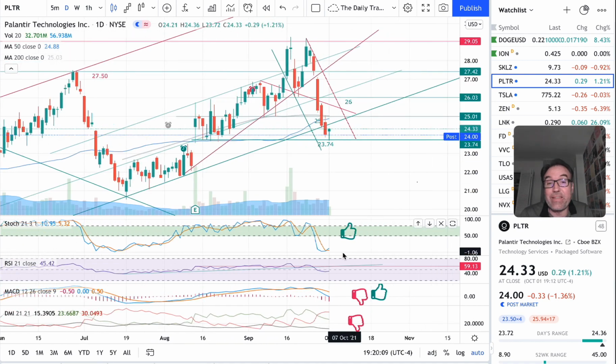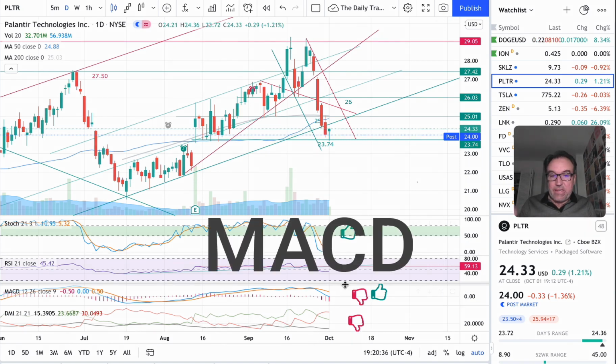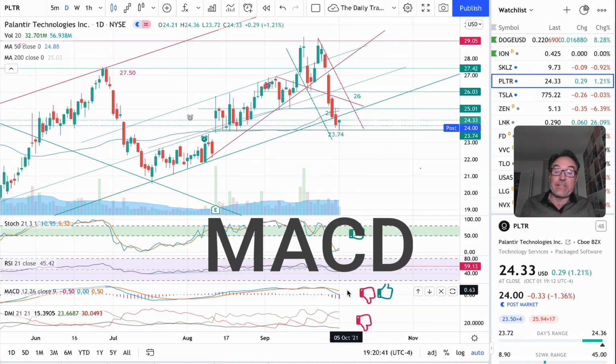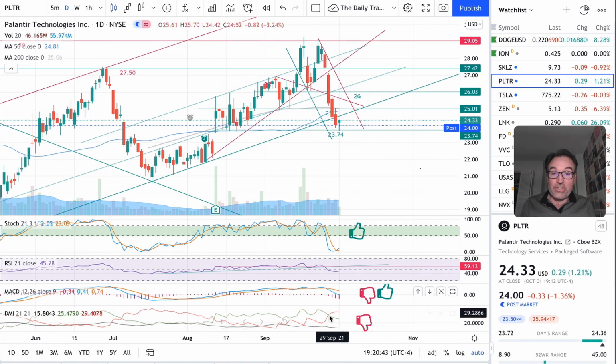Stochastic is at 10.95. So still pretty low on the daily chart. So even though you can trade on the hourly chart and make some money there, to make money on the daily chart from a longer term point of view, it's going to take a little more, because stochastic is at 10.95. Stochastic crossed over bearish, and it's going to take a while for a stochastic on the daily chart to cross over bullish, and the same for DMI.